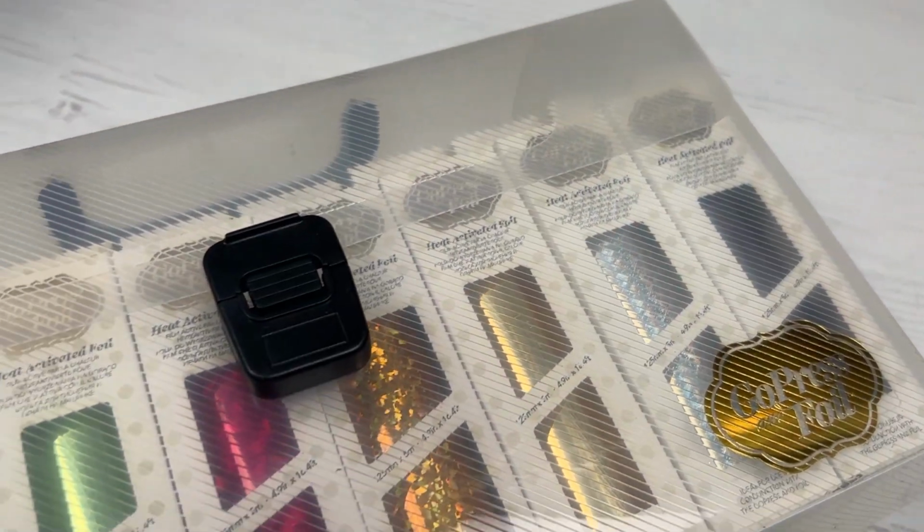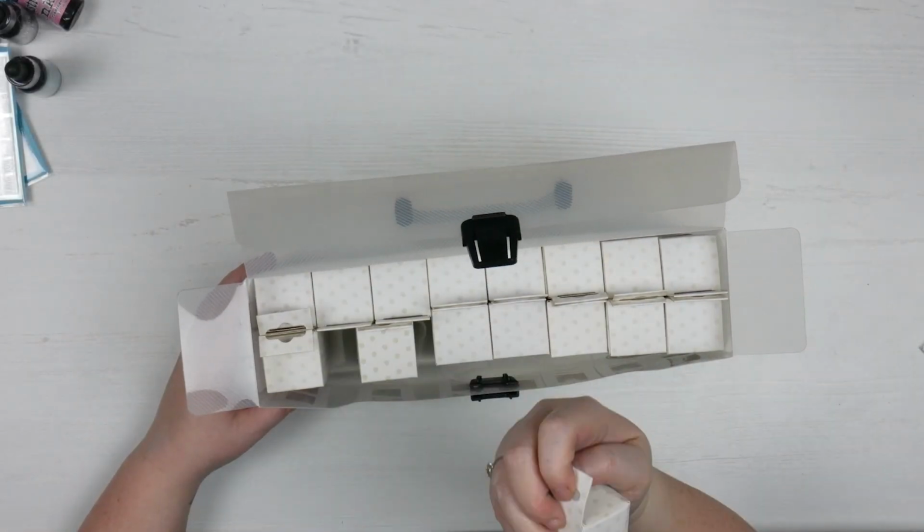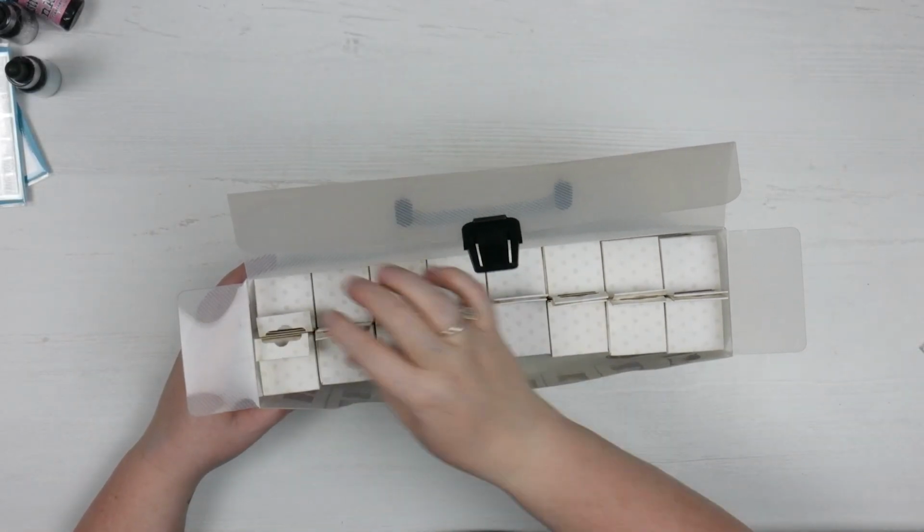I have pink foil, which is an iridescent flakes. I have silver foil with an iridescent sequins.